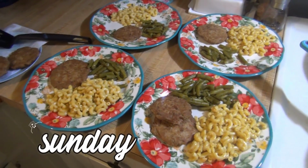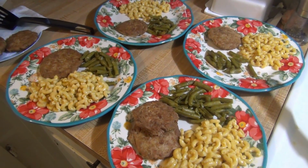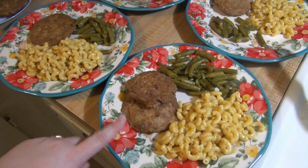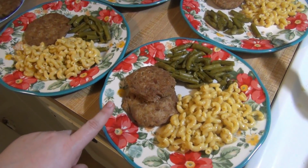It is Sunday, and tonight's dinner is a quick and easy one. It's also one that's pretty much made with pantry staples. So we've got tuna patties, and I have a whole recipe video on this, but it's 4 cans of tuna, some flour, some Old Bay seasoning, 2 eggs, and some Worcestershire sauce. I will leave my video linked down below for that.